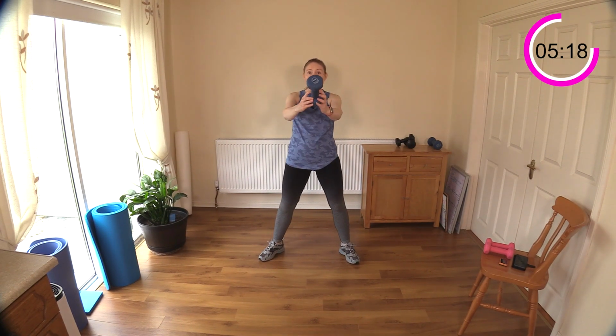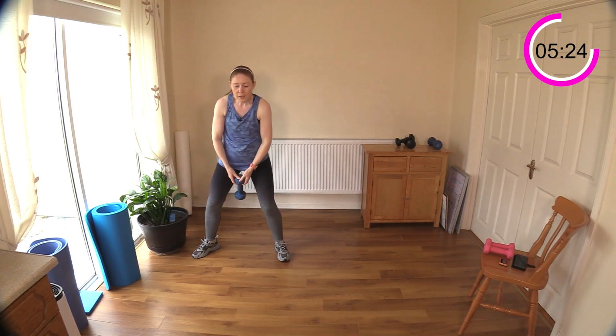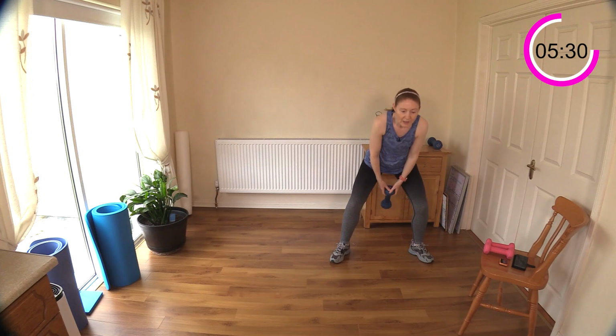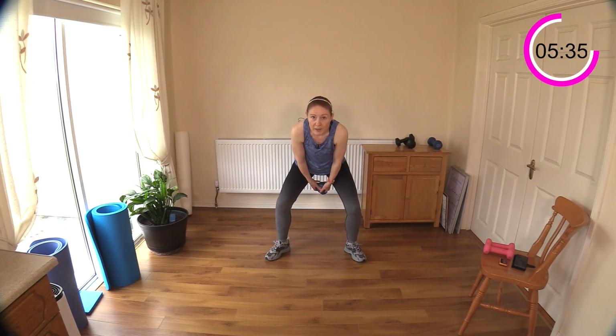You can stay with that one if you like, this one here. Or you can close your legs, open, and do it again. It's a walking swing. It's a little bit more technical. If you've never done a swing before, I'd advise you just to stick to a regular swing, okay? Which is this bit here.